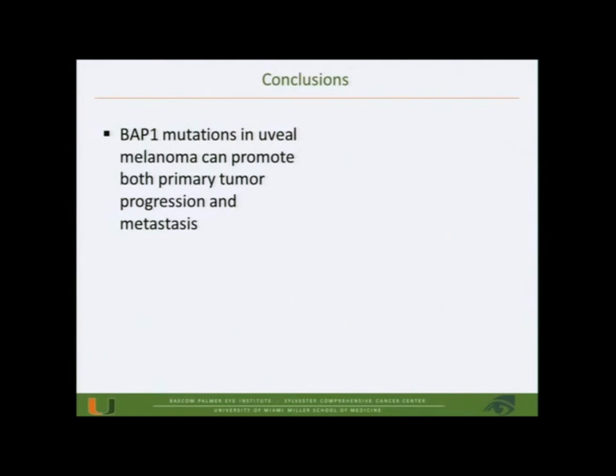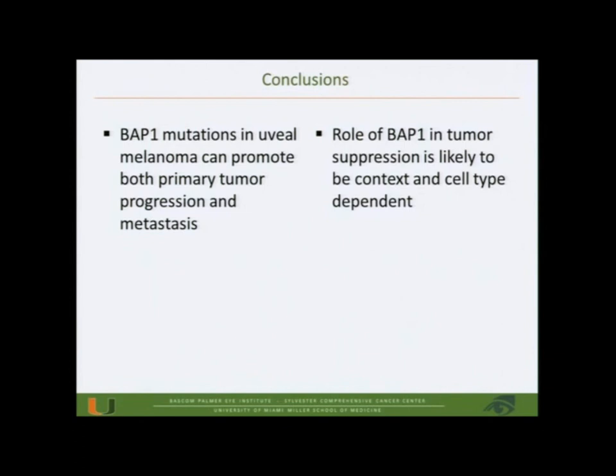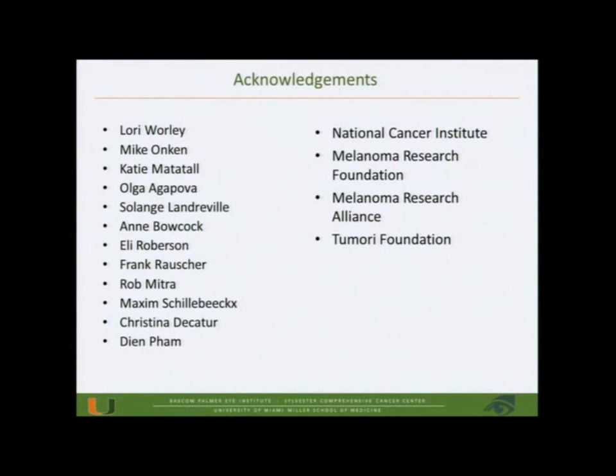BAP1 mutations seem to be associated very strongly with metastasis, but because of this germline association, it clearly can be involved with progression of the primary cancer as well. The role of BAP1 in all of these different cancers is going to differ somewhat depending on the cancer type and so forth. But I think what we learn from one cancer is going to be very important for informing our understanding of the other cancers. I just want to acknowledge the people that have worked with me on this project and our sources of funding. Thank you.